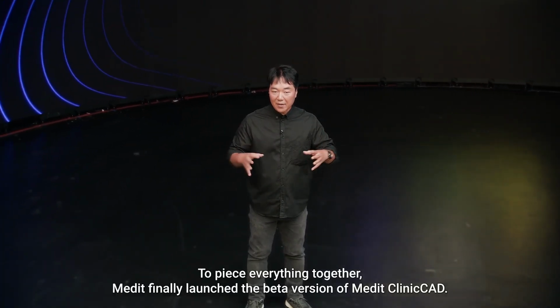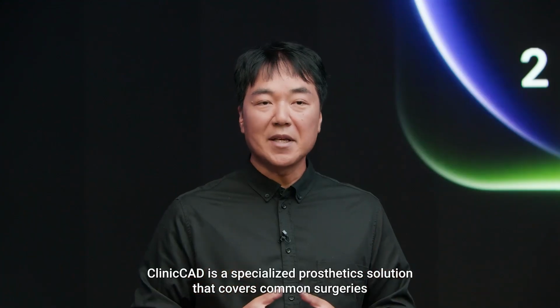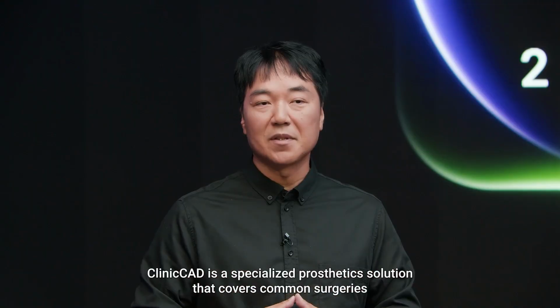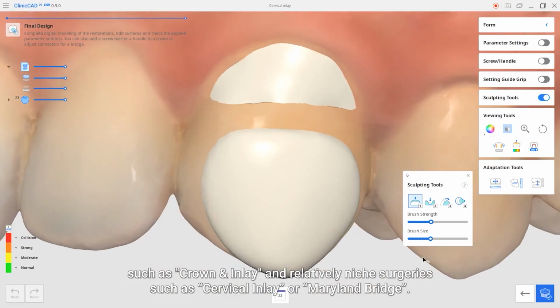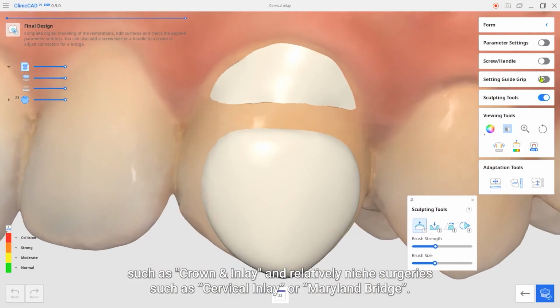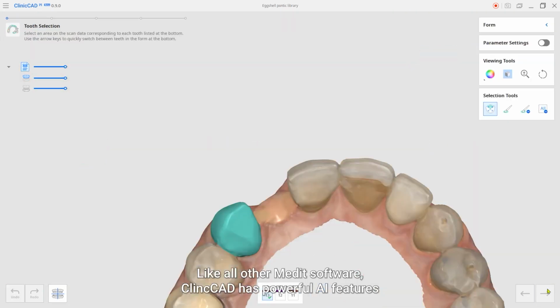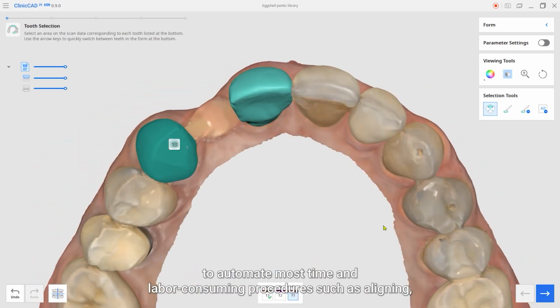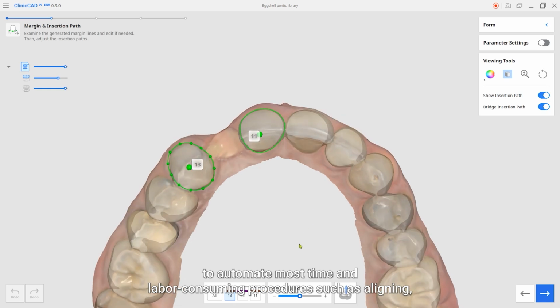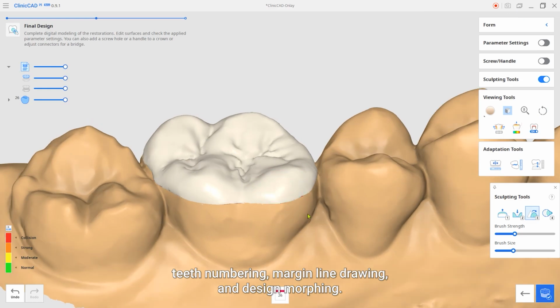To fit everything together, Medit finally launched the beta version of Medit ClinicCAD. ClinicCAD is a specialized prosthetic solution that covers common surgeries such as crown and inlay and relatively niche surgeries such as cervical inlay or Maryland bridge. Like all other Medit software, ClinicCAD has powerful AI features to automate most time and labor-consuming procedures such as aligning, teeth numbering, margin line drawing, and design morphing.